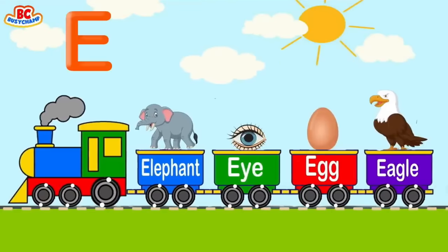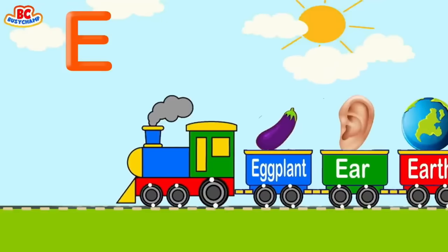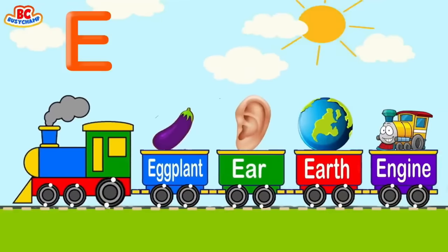The letter E. Elephant. Eye. Egg. Eagle. Eggplant. Ear. Earth. Engine.